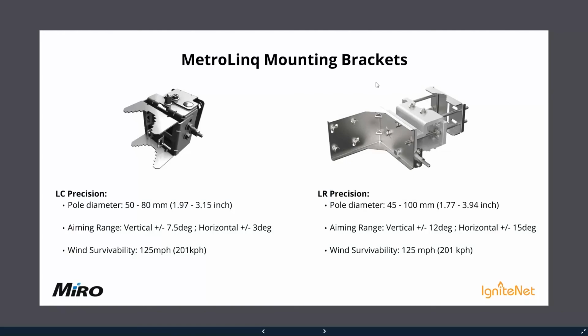I normally suggest the long-range precision bracket with the MetroLink 2.5, the bigger MetroLink, and the smaller radio for the LC precision bracket. This one is just a bit more robust and a bit more bulky. As you can see, the pole diameters are 50 to 80 millimeters. The aiming range on a vertical is plus minus 7.5 degrees. A horizontal is plus minus 3 degrees.